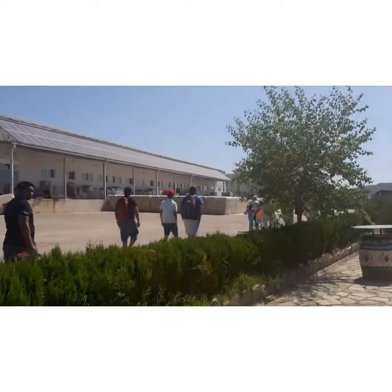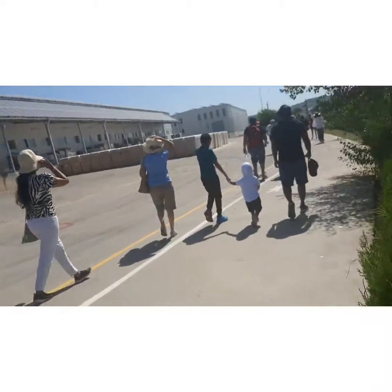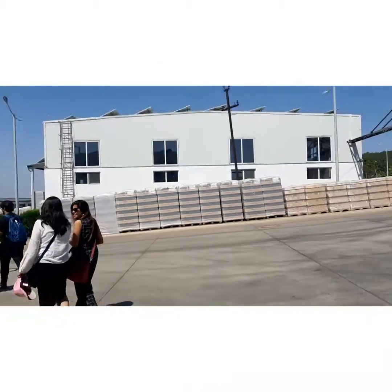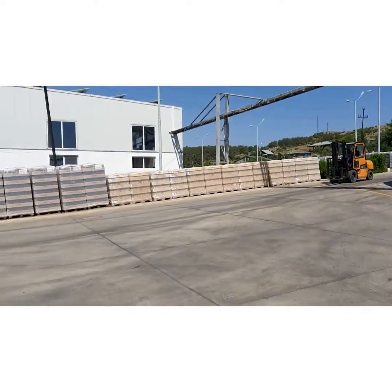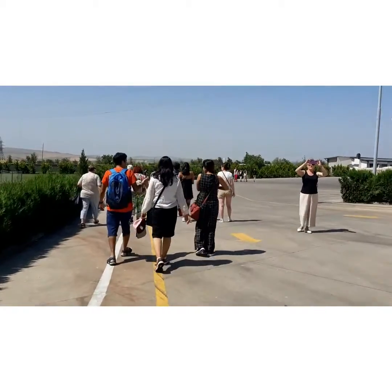So here, this is a very huge place, but it's an amazing view from here because it's full of greenery and it's very beautiful. Georgia as such is very beautiful, and it's nice to be here.